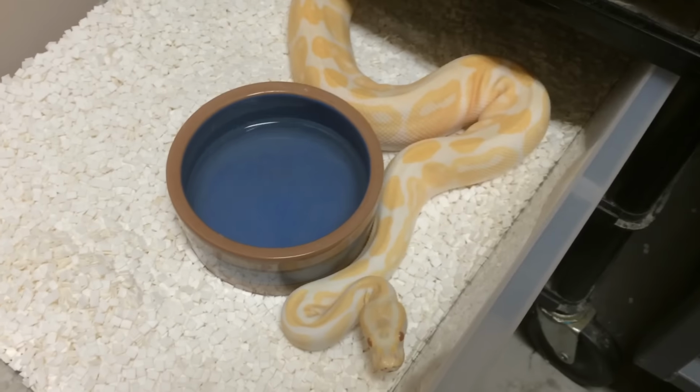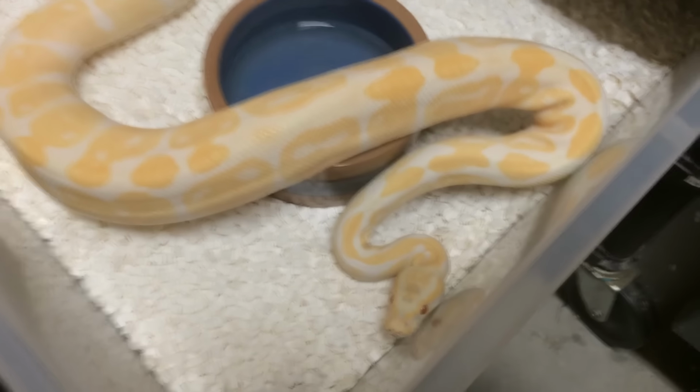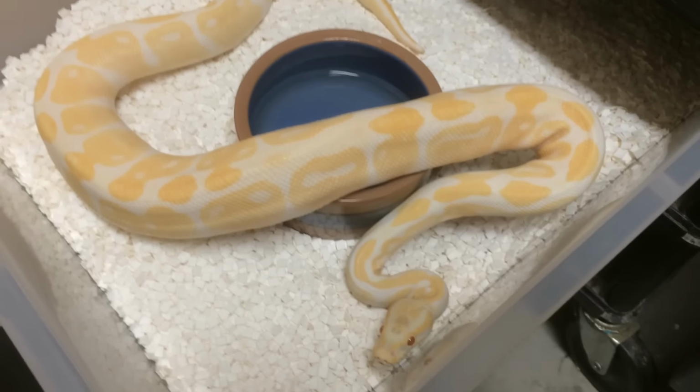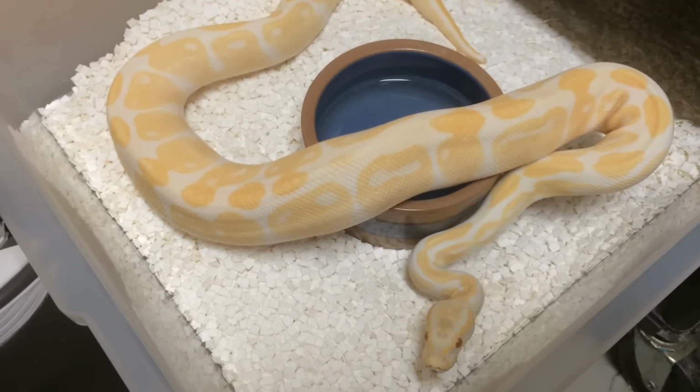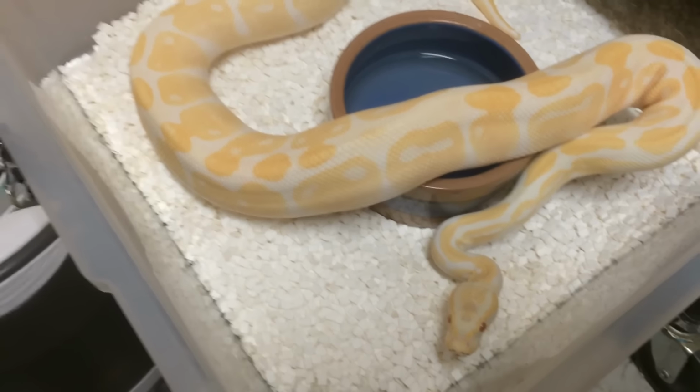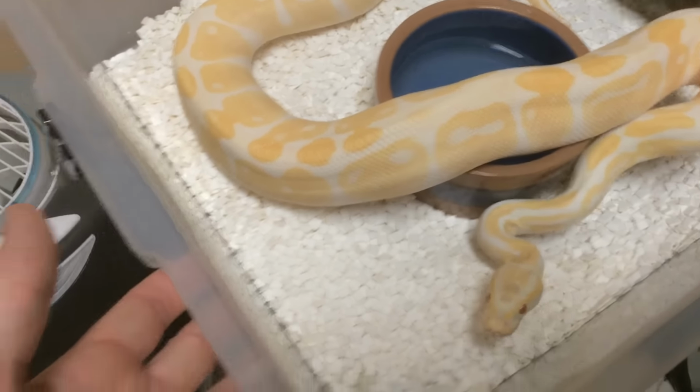Anyways, here is an albino male. These are very cool. Everybody always really likes these guys. Very high contrast too. You guys can see the white and the yellow is not blended at all. So that guy's really nice.